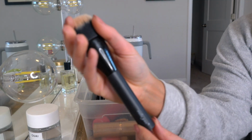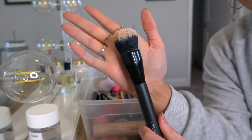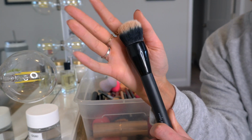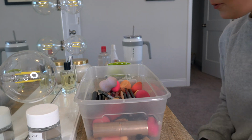And this is a really cheap brush from Amazon. It's not even Vela U is the brand. I ordered this one time randomly and it is not good quality, and I've never liked it with anything that I've used it with. So that is definitely gonna go.